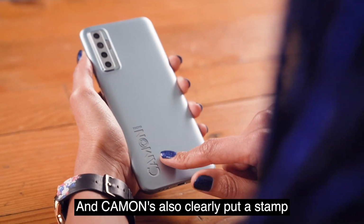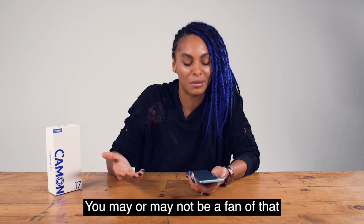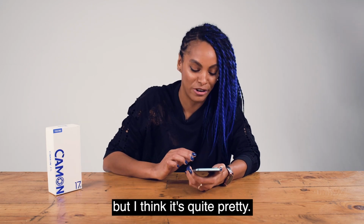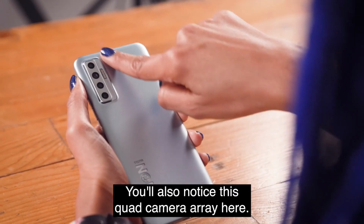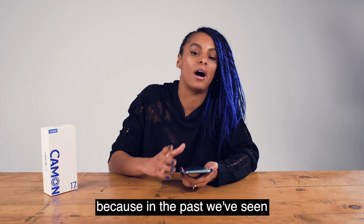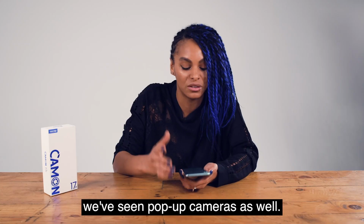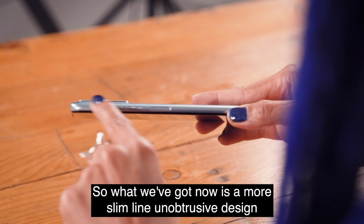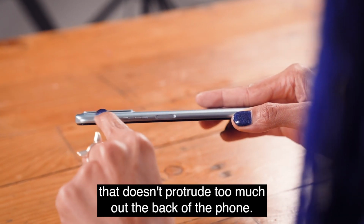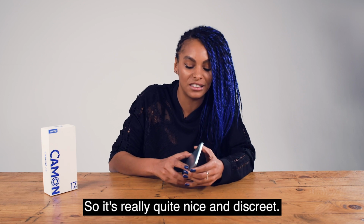CAMON's also clearly put its stamp on the device on the bottom left-hand corner. You may or may not be a fan of that, but I think it's quite pretty. You'll also notice this quad camera array here. It's quite nice to see a different design from CAMON actually, because in the past we've seen a square camera array sitting in the back, we've seen pop-up cameras as well. So what we've got now is a more slimline, unobtrusive design that doesn't protrude too much out the back of the phone, so it's really quite nice and discreet.